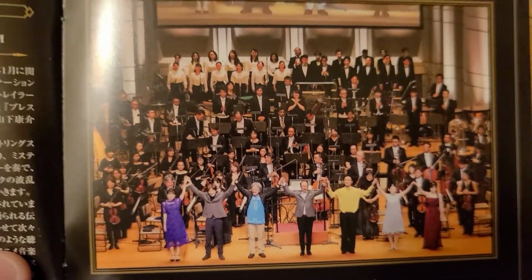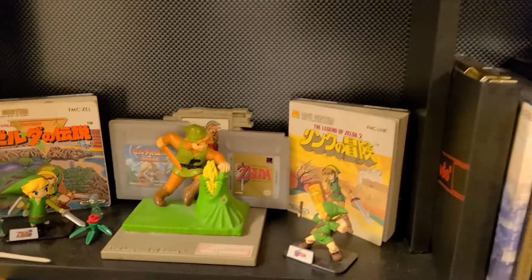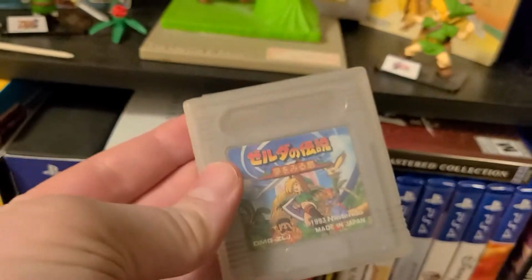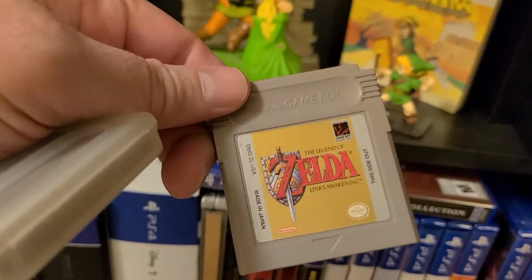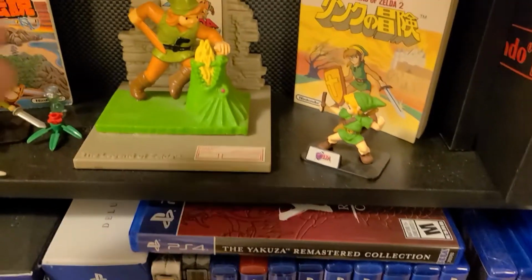So just kind of a nice little collector item. The DVD is kind of fun to watch too. And here's some collection of older items I have. I've got the Japanese Game Boy version of the game, and then the original Link's Awakening. That's not the colored version, that's the one I'm still on my list to collect.